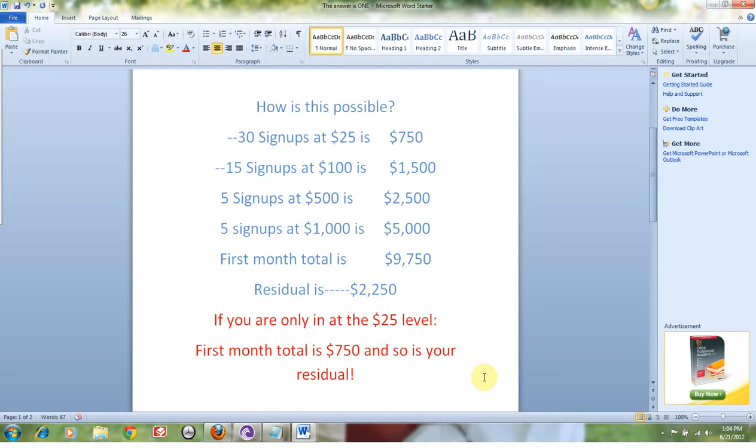If you are only at the $25 level, your first month total residual is $750. Your first month, $750 plus, and that is also your continuing residual. So would you rather make $97.50 and $22.50 be your residual, or would you rather make just $750 as a residual? I put a silence in there. Hopefully you would think about that a little bit. It makes sense. I would rather continue to build up $22.50 residual plus $97.50.